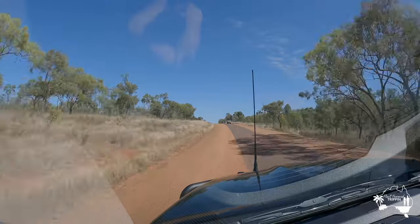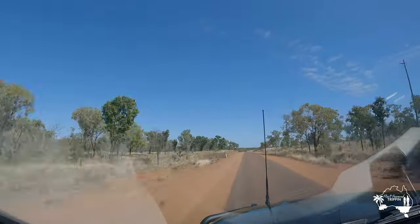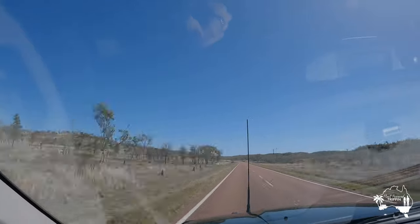And it's a little bit bumpy in some stretches of gravel road. It kind of goes into gravel road and then onto bitumen, and then it goes back to gravel. But it's a beautiful day, beautiful landscapes changing all the time. It's like we're driving into different countries. This is like the proper Australian outback. I love it.